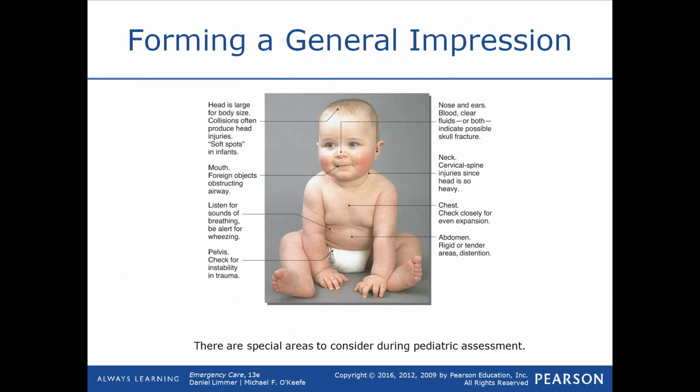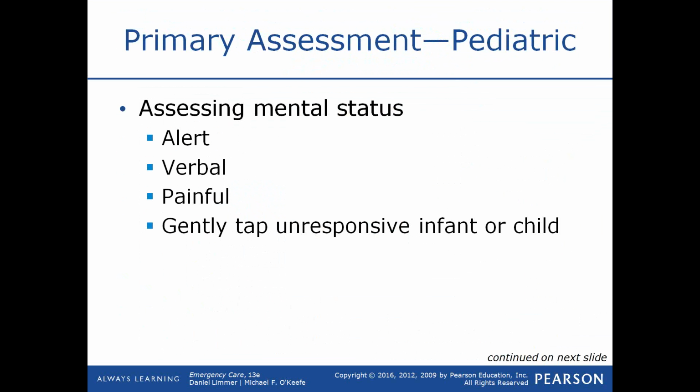Children don't break bones easily because their bones are pretty soft and pliable. So, if you see a child with an obvious fractured bone, just know that took a great deal of force to do that. You want to look in their eyes, ears, nose, those sort of things for fluid, which might indicate a skull fracture. Look at their chest for equal expansion. If their abdomen becomes full of blood from an injury, you may see some bruising on the abdomen. It may be tender, it may be rigid or distended. If they have an acute abdomen, those sort of things.